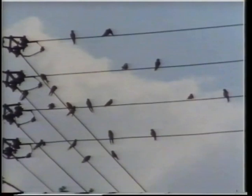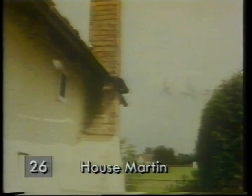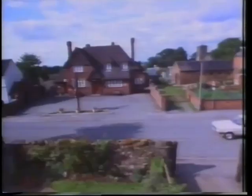House martins are related to swallows and also come from Africa for the summer months. Their blue-black upper parts contrast with pure white underparts. And the white rump shows up well at certain angles. House martins tend to fly higher than swallows, but even at a distance, you should be able to see that the martins do not have the long tail streamers, which are so distinctive of adult swallows.